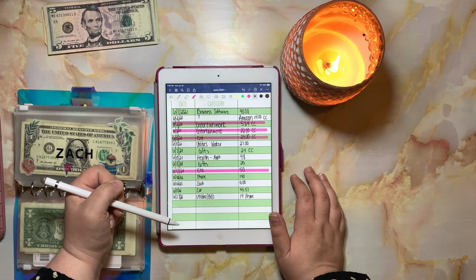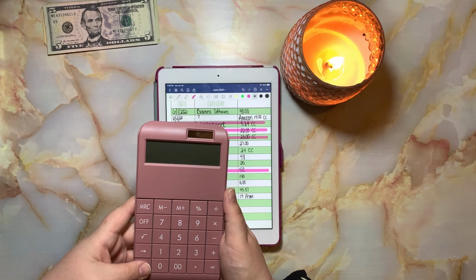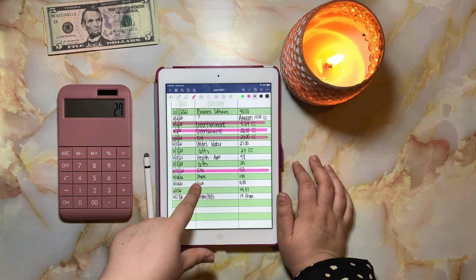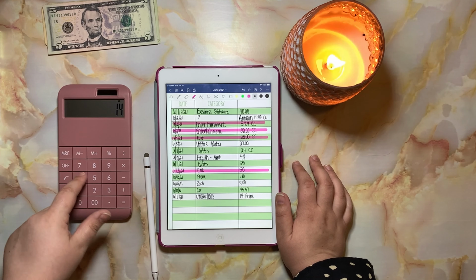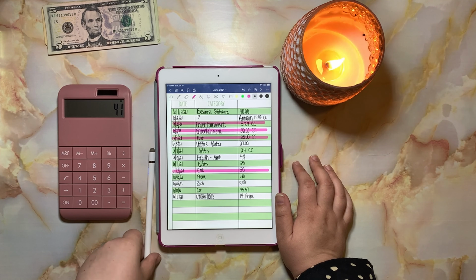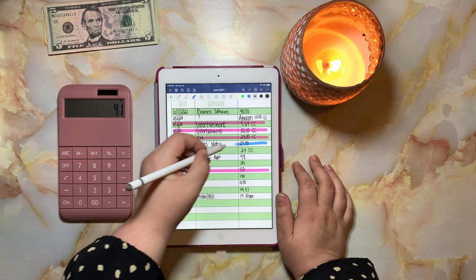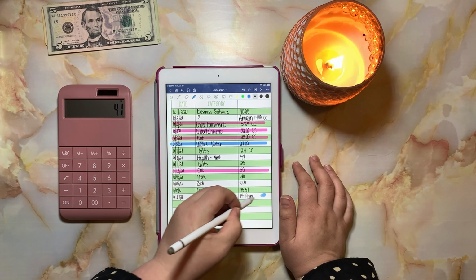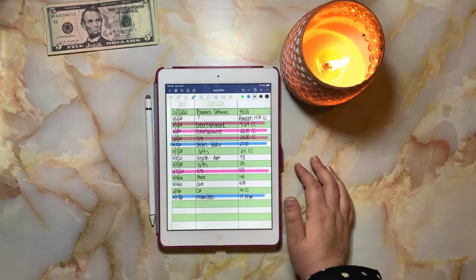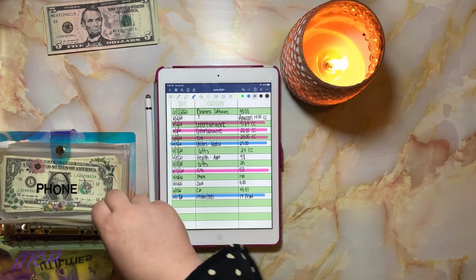All right, next we have utilities. I think I have 2 utilities expenses on here. So getting out my calculator again. The first one is $27 for our water bill, and the other is $14. Well, it's not really a utility, but I take my Amazon Prime out of my utilities, and that's $14. So it's a total of $41 coming out of utilities. I still have an expense that has not come through yet, my electric bill, so I am waiting on that. Utilities I keep in my high priority. We're taking out $41.